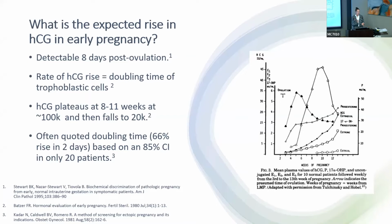And then they published it in the Green Journal, in the Gray Journal, in JAMA, and the New England Journal of Medicine for 20 years. It is an incredible study, and it basically forms the basis of everything that we now know about HCG trends in early pregnancy. So we're going to go through a few of these studies. Saddle up.